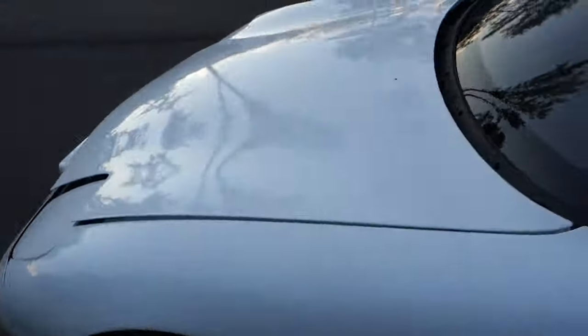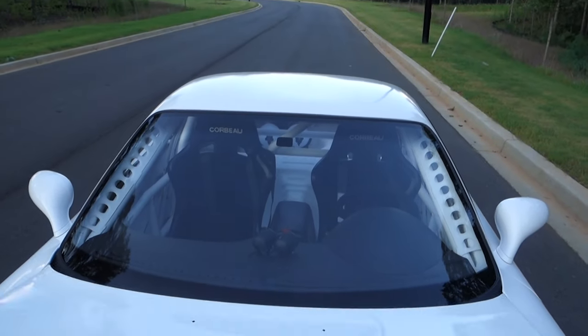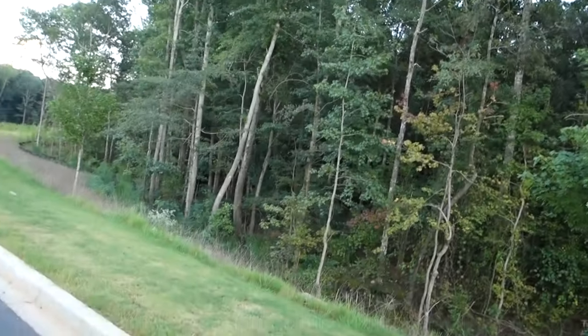Just so pumped. Finally got the little corner lights. Oh, this thing's sick. Oh, and a front windshield, which I thought I was never gonna find. I know y'all missed that.